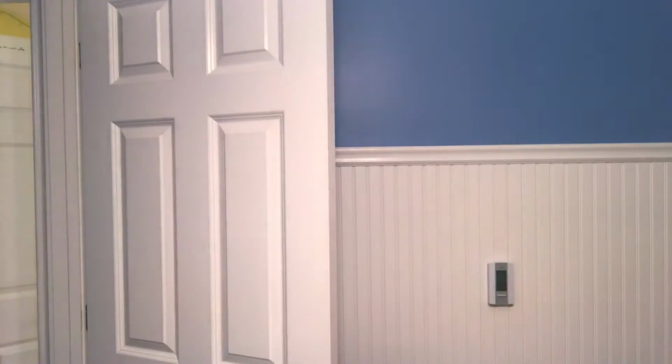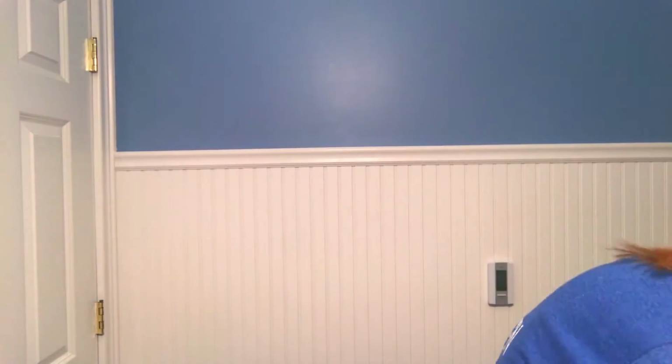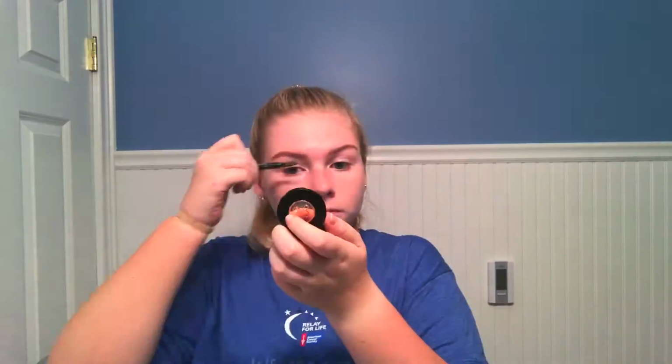Alright guys, so I'm looking pretty red here, but obviously I'm gonna fix that with makeup. I was a little sunburned. But anyway, basically the makeup look I did was just my everyday makeup routine, so I'll link that video down below if you want a more in-depth tutorial. I just used my new Smashbox highlighter trio palette.